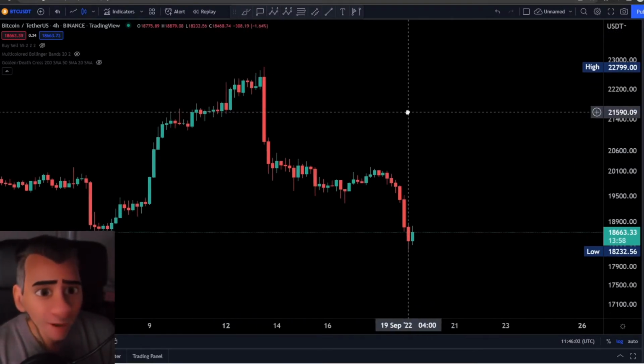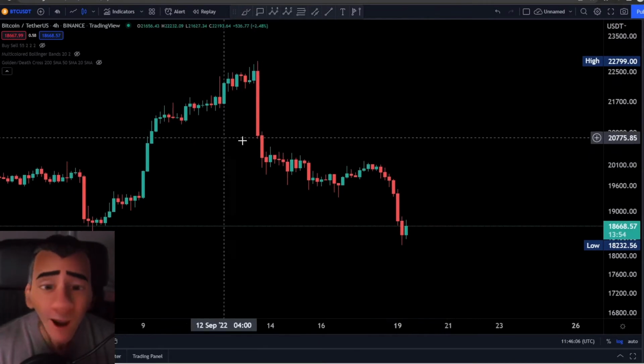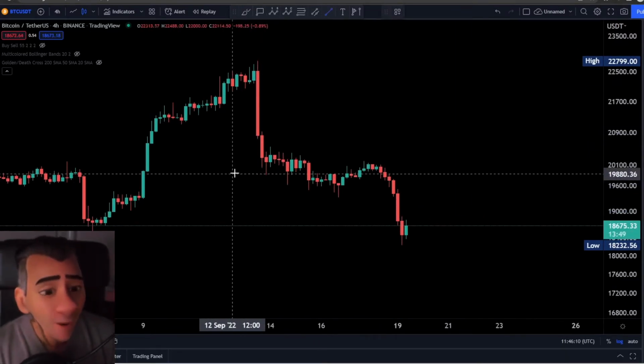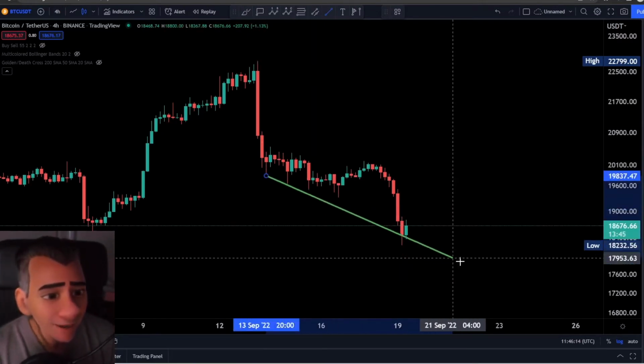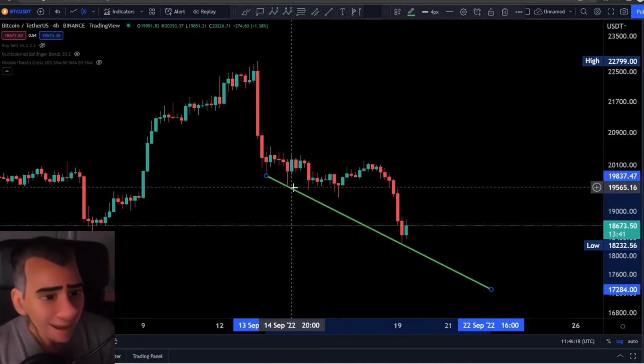What's going on with Bitcoin? We are in the 4-hour time frame. We saw a bad dump to the downside, and now I can see a nice pattern. Guys, let me show you a line on the 4-hour time frame. You remember every candle is 4 hours. A line from the lowest low to the lowest lows here to the downside is this line, okay?